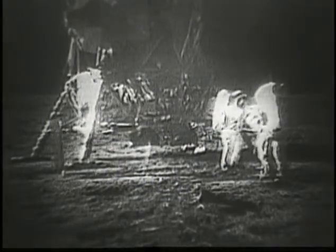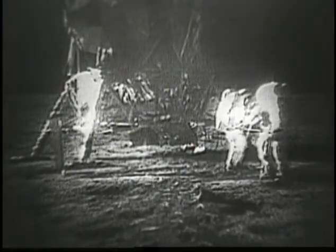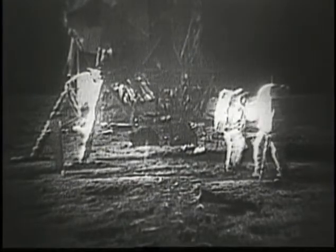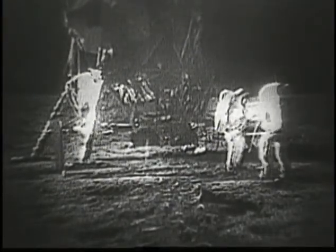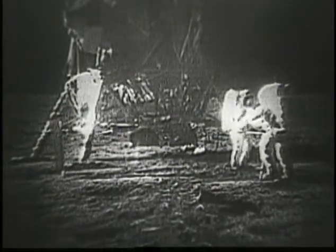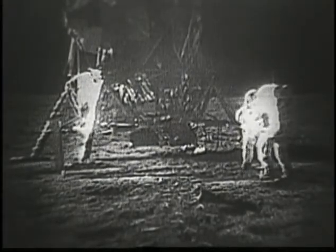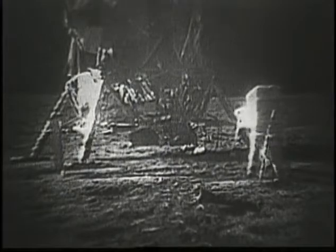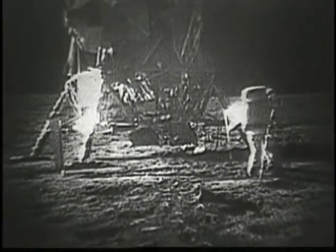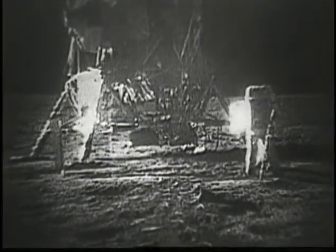Houston, Columbia on the high gate, over. Columbia, this is Houston, reading you loud and clear, over. Yeah, reading you loud and clear. How's it going? Roger, the EVA is progressing beautifully. I believe they're setting up the flag now. Great. I guess you're about the only person around that doesn't have TV coverage of the scene. That's all right. I don't mind a bit.